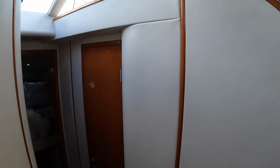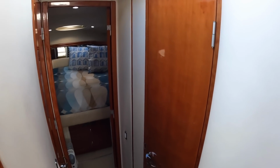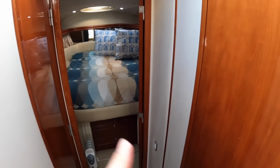It's all very nice. Now, I mentioned about this being all the boat that you could need, and down here on the lower deck, I think, is where this is most prevalent, because what you've got is 2 cabins and 2 toilets.